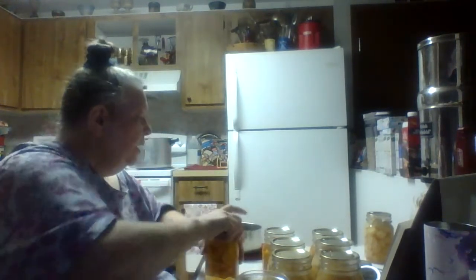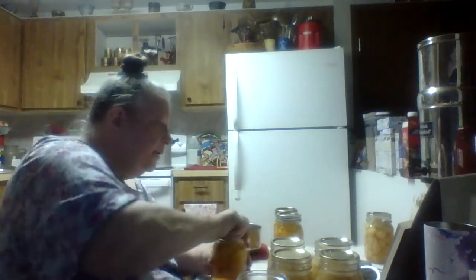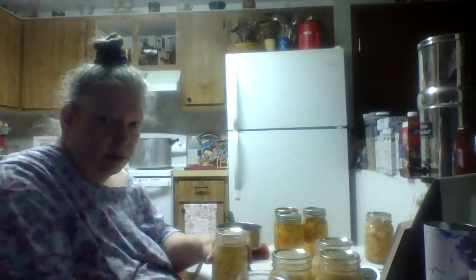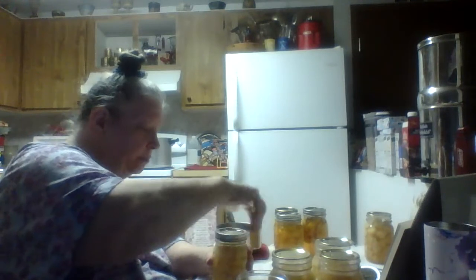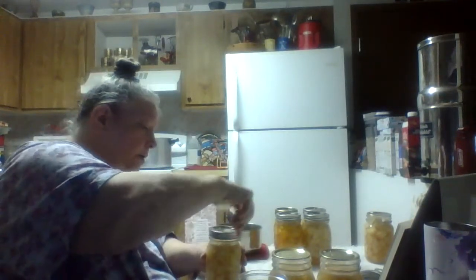So, I can still get Golden Harvest lids. What annoys me is that I paid $11.97, almost $12, for a case of jars whose lids, which are supposed to come with it, didn't seal. Not one of them. So I won't be trusting the other ones I have in the closet to seal. I just won't.